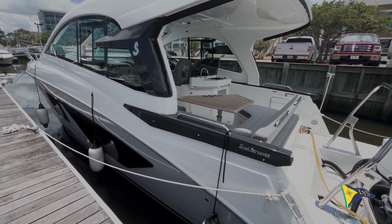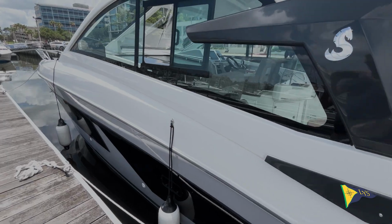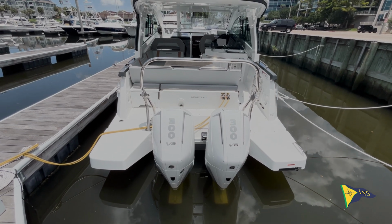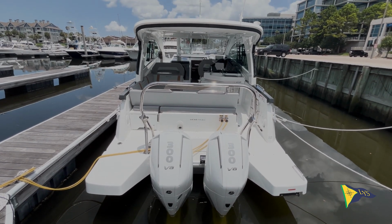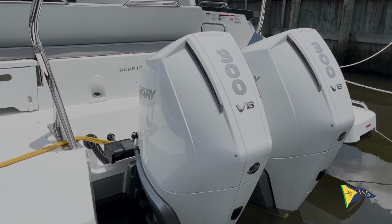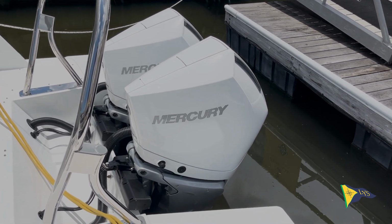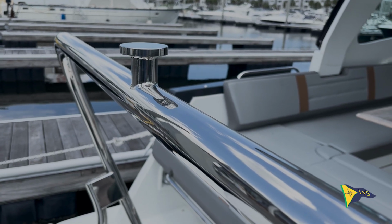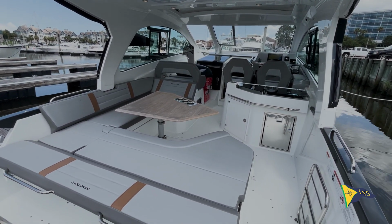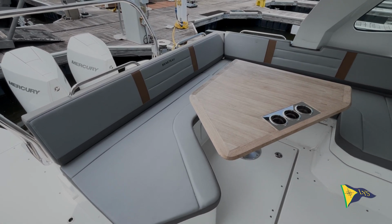Performance, natural light, and ventilation were a priority in the Beneteau GT32 design. The twin Mercury 300 V8s pair perfectly with the hull, offering a smooth, dry, and efficient ride with plenty of power. The well-arranged variety of spaces on the upper deck provides easy maneuverability between them and include all the features of a cleverly designed boat.